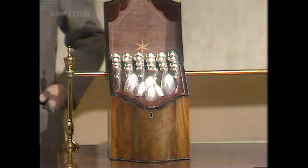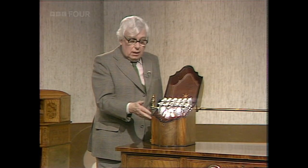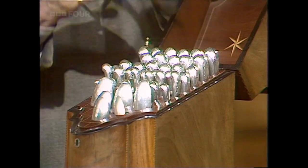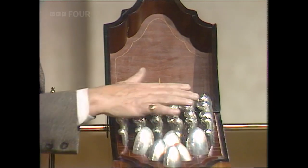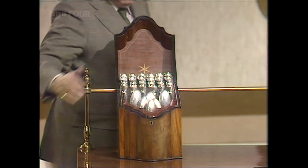All of you now, off you go out, quick. Try and complete a knife box. Buy some steel pistol-handled knives, lovely silver pistol-handled knives, and gradually complete the fittings there and fill them up and leave them like that. Look at that.